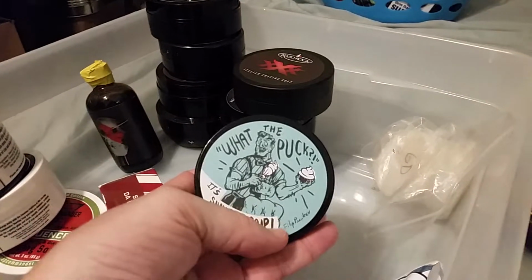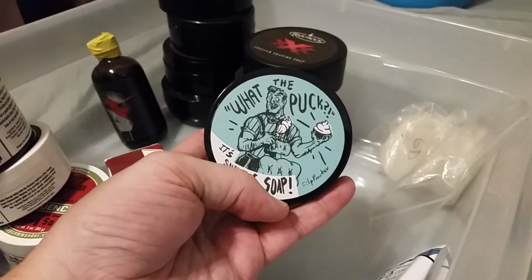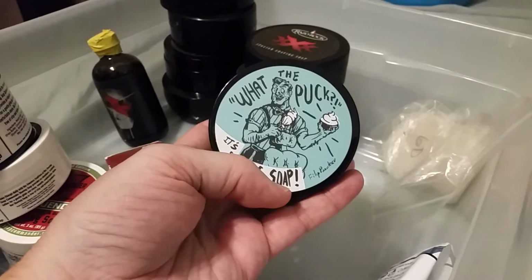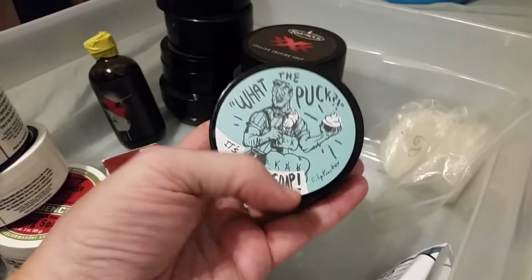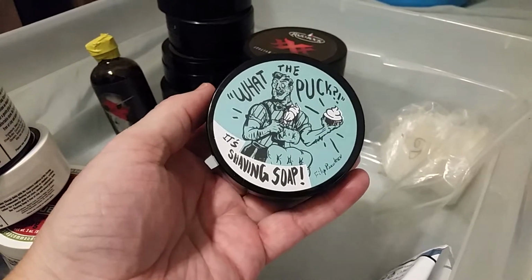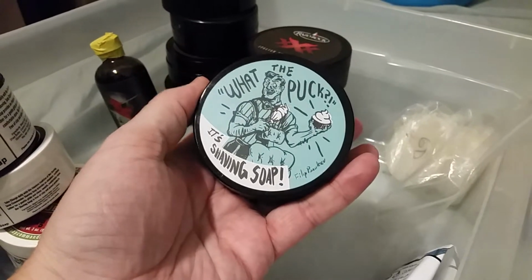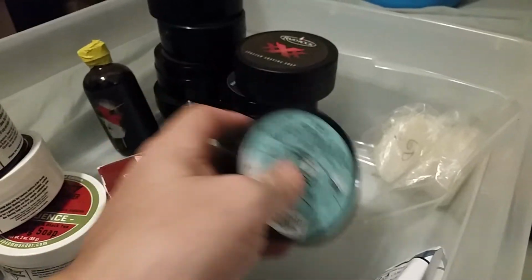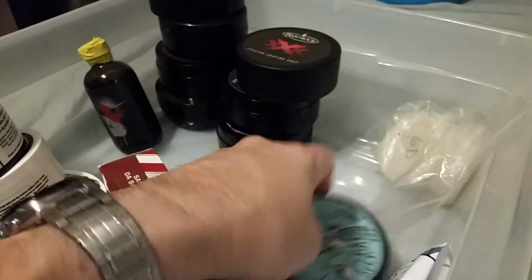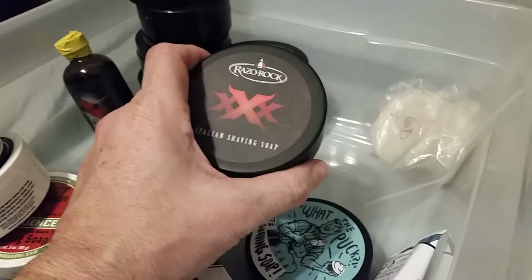I reused the What the Puck, you might remember recently in the last couple of months, and I rated it better than I had initially thought. I got a better lather from it. It is a triple milled soap, so it'll last you a long time, and often it's on sale. This has a wonderful blue scent, that traditional kind of Aqua Velva type blue scent that I really enjoyed. So this is actually a good performer. The rest of these guys are just mediocre, but some of the scents are really good.